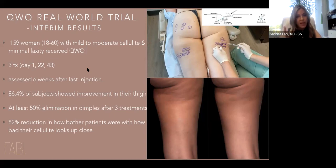The most notable side effect with this procedure is that you can get bruising. So that's the reason why in our practice, we offer you a complimentary pulse dye laser to come back to and get about 2 days after your injection, and then again about 5 days after your injection to minimize the bruising, which can ultimately leave a little bit of temporary pigment.